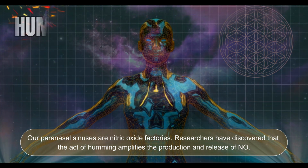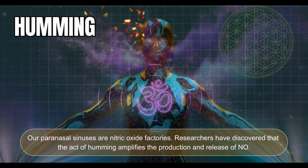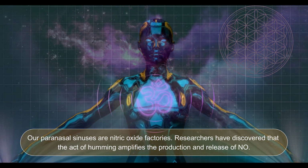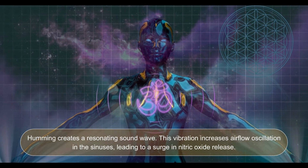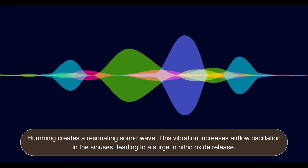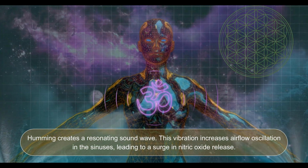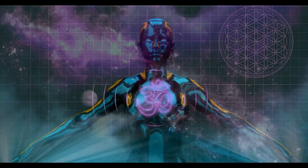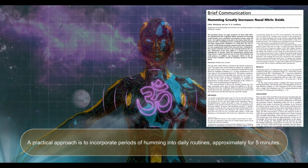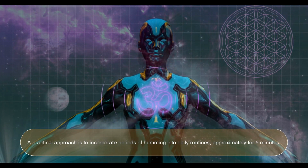Humming. Our paranasal sinuses are nitric oxide factories. Researchers have discovered that the act of humming amplifies the production and release of NO. Humming creates a resonating sound wave. This vibration increases airflow oscillation in the sinuses, leading to a surge in nitric oxide release. A practical approach is to incorporate periods of humming into daily routines, approximately for 5 minutes.